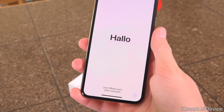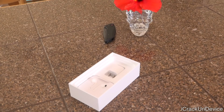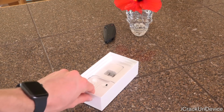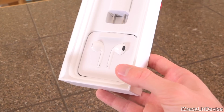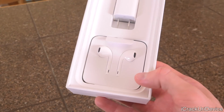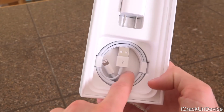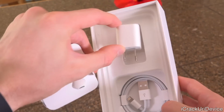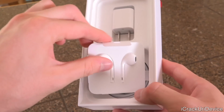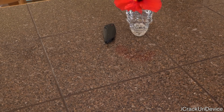All right, it's asking me to swipe up. We're just going to set this off to the side really quick, and we're going to resume to the box, which down below at the bottom, you can see here we do have Apple's regular EarPod headphones. These are not AirPods, of course. Below that, we have an Apple USB to Lightning charging cable, and then we have Apple's standard power brick that you can use to charge your iPhone. And of course, based on whichever country you live in, that will be different for you.